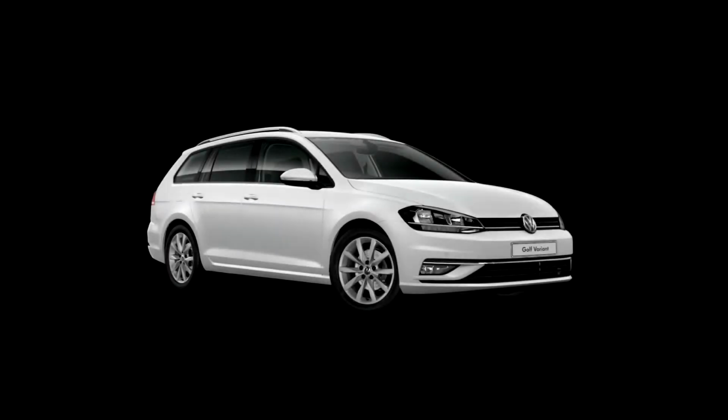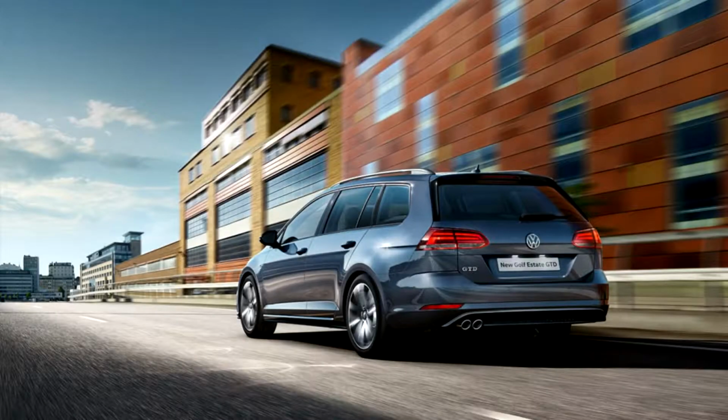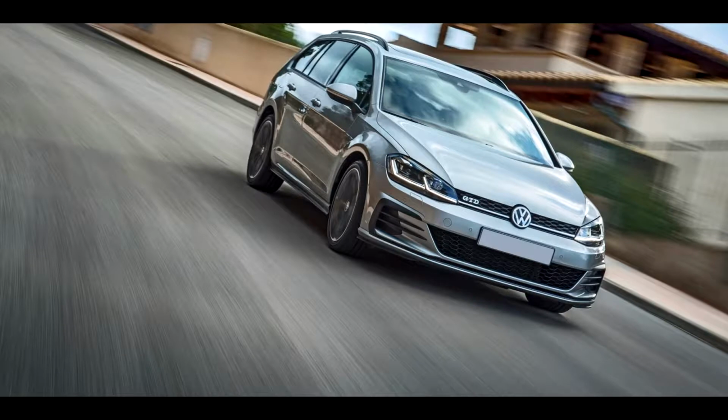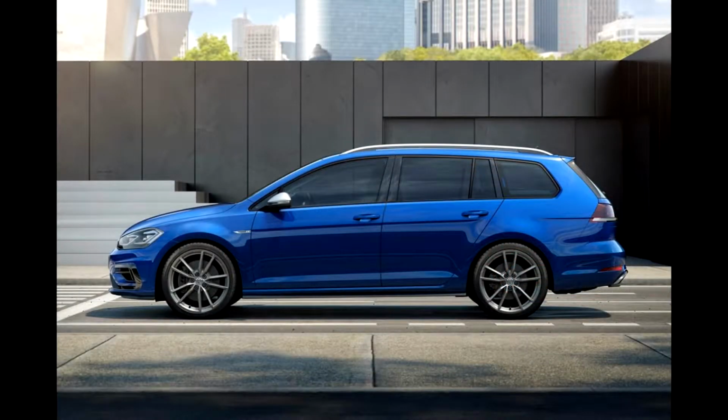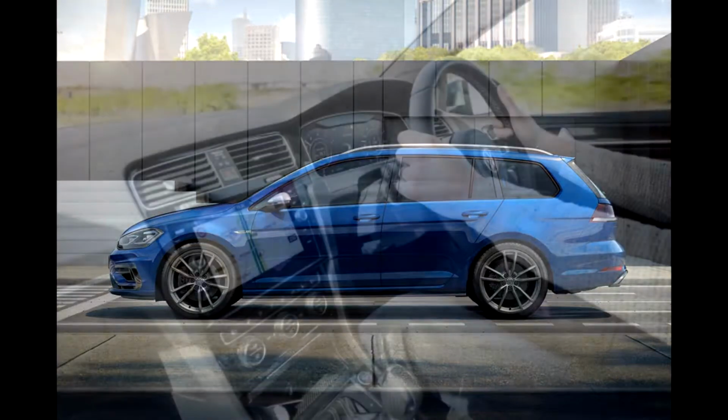Next, it's the Volkswagen Golf Estate. If you saw our recent Golf hatchback review, then you'll know that we're huge fans of this model and the Estate variant is no exception. The Golf Estate comes with a nice range of engines and an R version packing 305 brake horsepower under the bonnet, which, if you know where to look, can also be picked up for less than £250 a month.